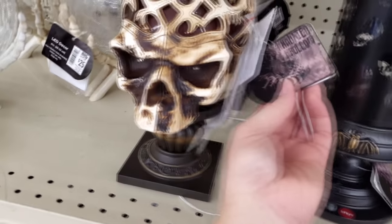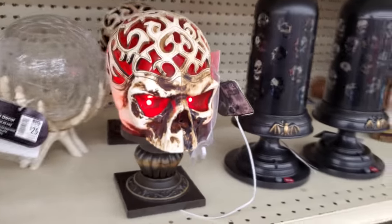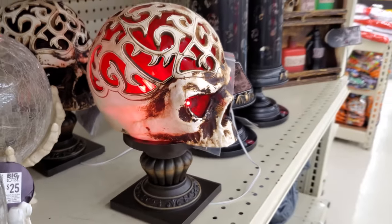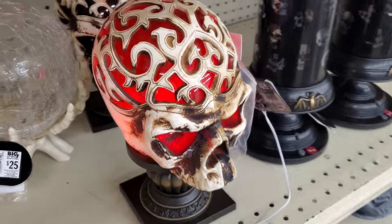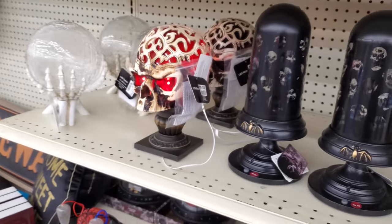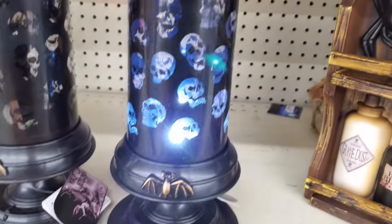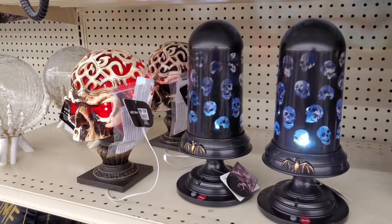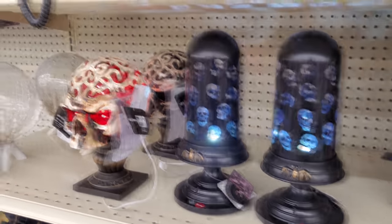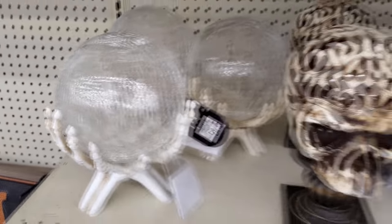It's got a button. Ooh. Look at that. That's really cool. That would be a really cool decoration to have just sitting around. Spooky. Ooh, wait, look at this. Look at that. I wonder if this one does something too. I guess not. Just a crystal wall.